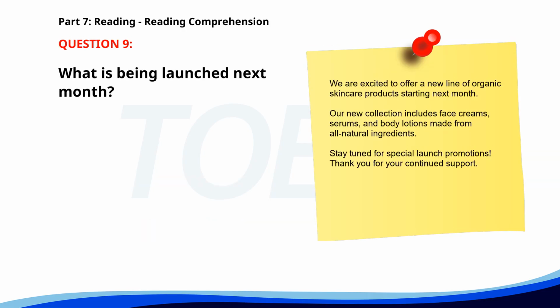Number 9. We are excited to offer a new line of organic skincare products starting next month. Our new collection includes face creams, serums, and body lotions made from all natural ingredients. Stay tuned for special launch promotions. Thank you for your continued support. What is being launched next month?